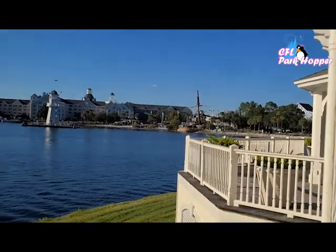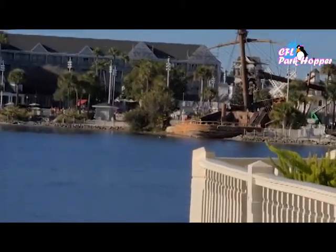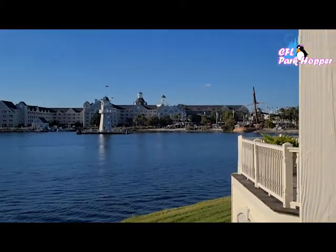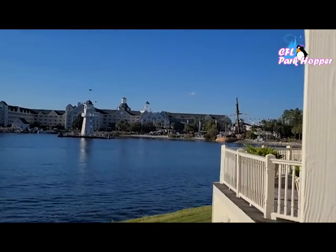Like over here, you can see this pirate ship. That's a pool with a giant water slide, and that's over there at the Yacht and Beach Club. They have really nice pools and really nice restaurants over there at the Yacht and Beach Club. They have a really nice steakhouse called the Yachtsman.